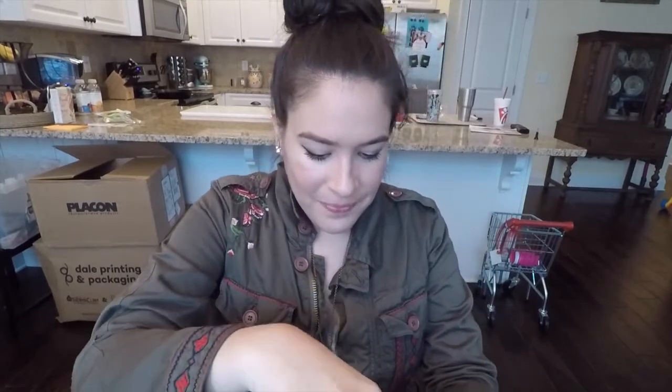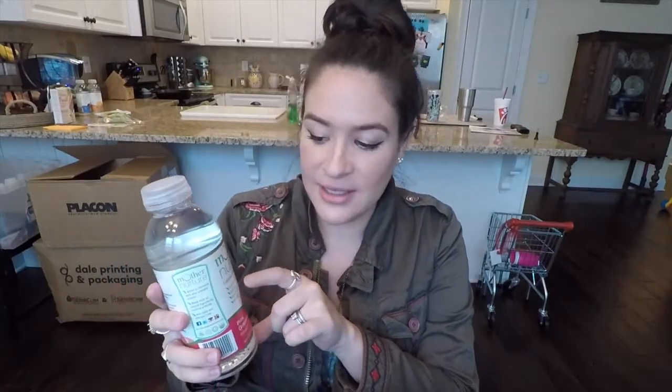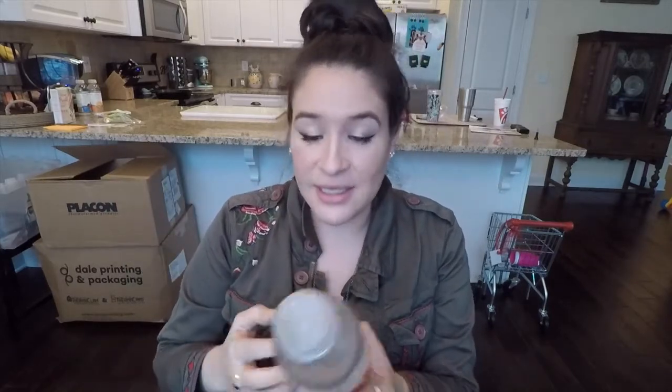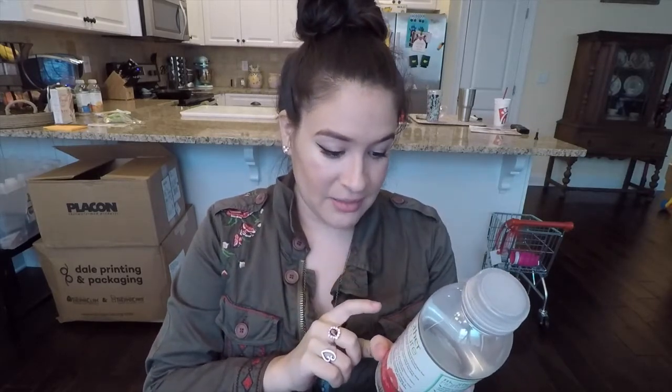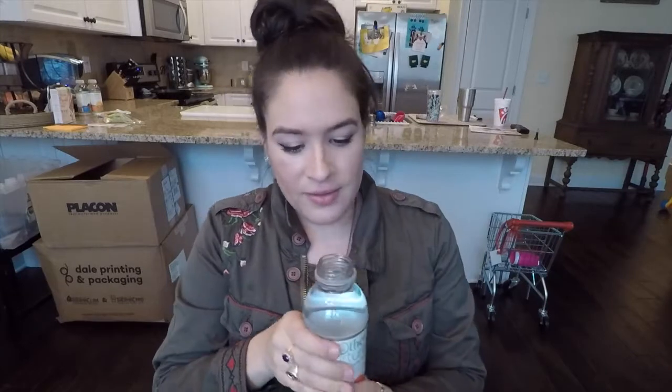My last thing I'm gonna try is this Mother Nurture enhanced water. It again has that folic acid, calcium, and choline. It also has B12 vitamin in it, which is fantastic. This is not a sugar-free product, so just want you to know that it does have some sugar in it to make it sweet. But yeah, I'm going to be trying the pink grapefruit. So let's see how this is.